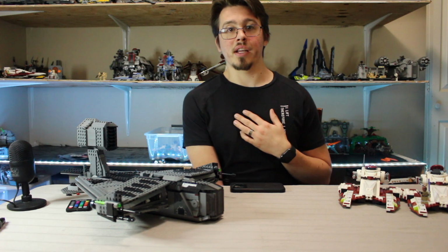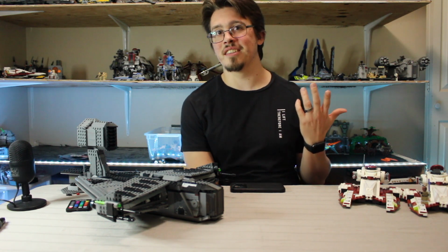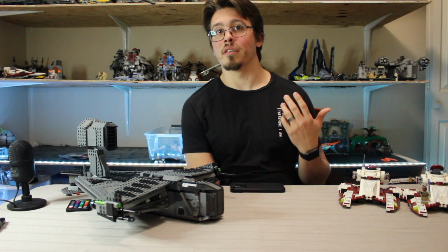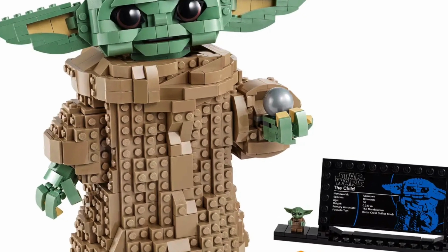But Brickheads are available there, and you should see, probably not much of a discount. They're only going for like $10. I don't see Lego or any retailer really letting them go for much less than that. Keeping with the theme of Mandalorian, we have the Buildable Child.